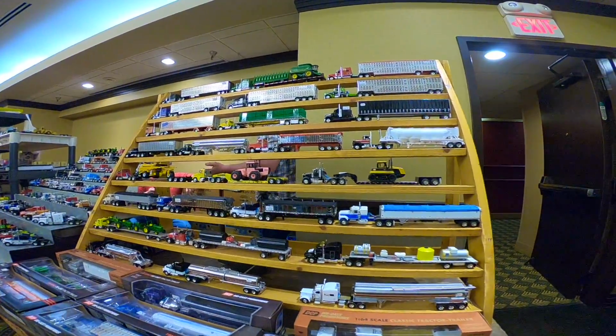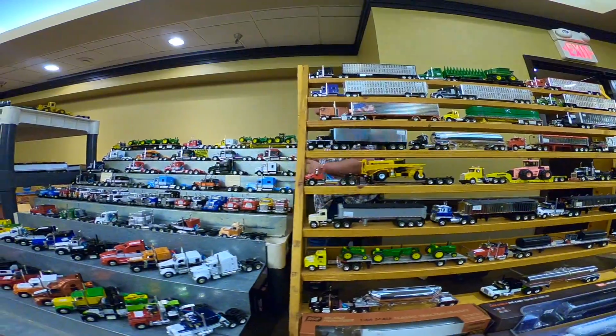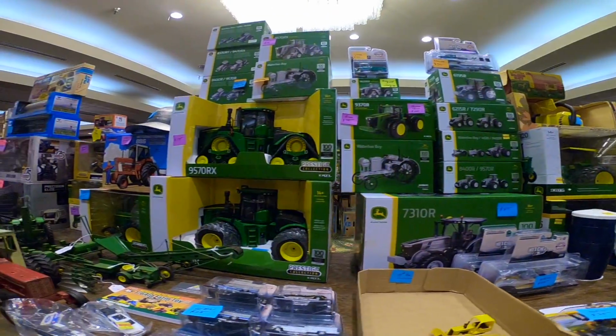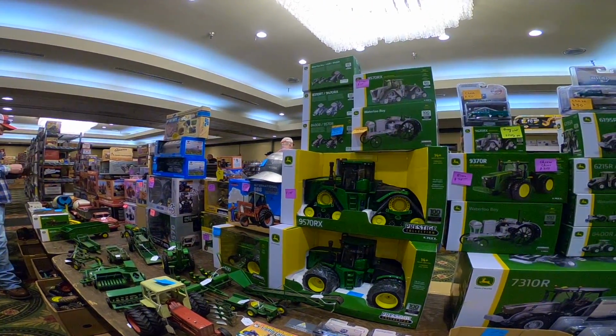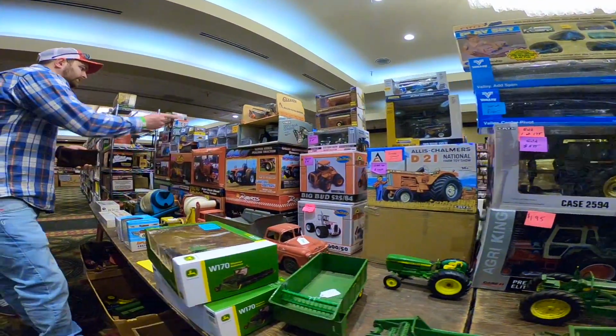I had recently just got a hold of a couple of the new White 2105 tractors in 1/64 scale as well. Them are in my collection now, but there's a lot of things here I'd like to add. I just didn't, so not this time. I'll just save my money for now and pick the items up I want later.